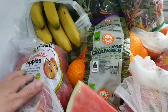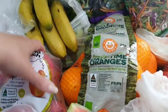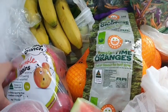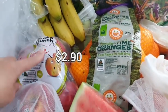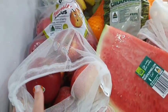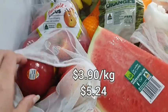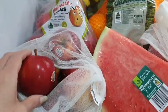We've also grabbed a couple of different types of apples. So we've got the Odd Bunch apples. They're really quite big apples. I think there's like 5 or 6 in this 1 kilo bag, but they're always a really good price at Woolies. We also picked up some Gala apples from Woolies. They were $3.90 I think a kilo.